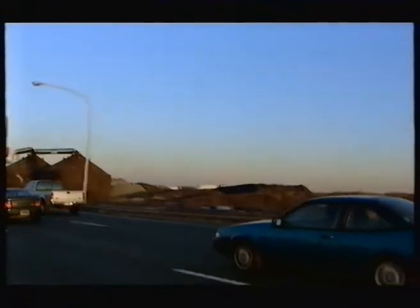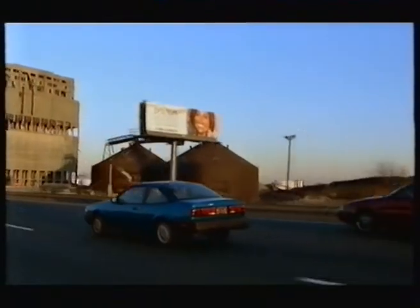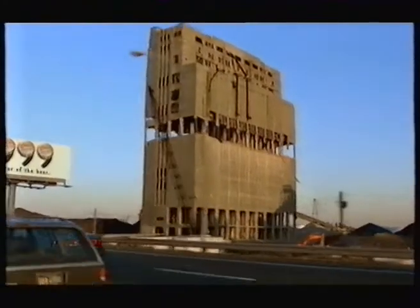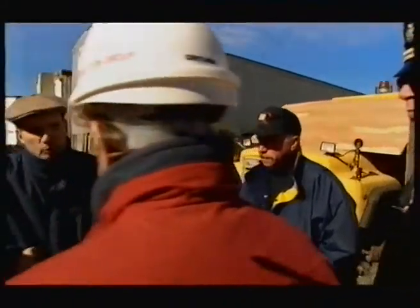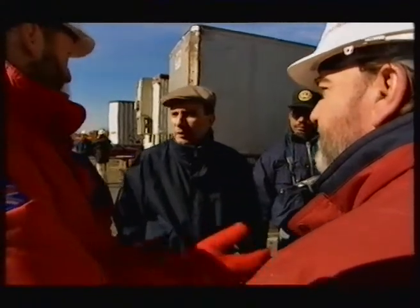In the industrial badlands outside Philadelphia lies another condemned building. A massively strong concrete grain silo. No one could work out how it could be blown up until the British were called in. We need to move a siren blast half a minute. Now Moran and his team have flown in to see how preparations are going.